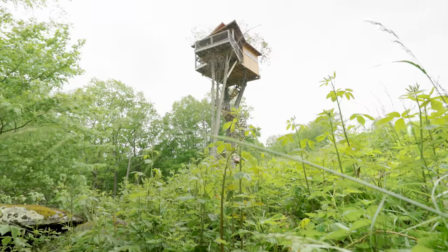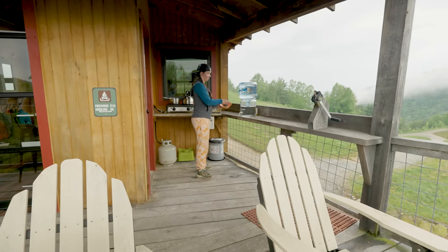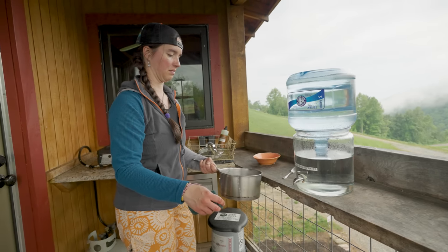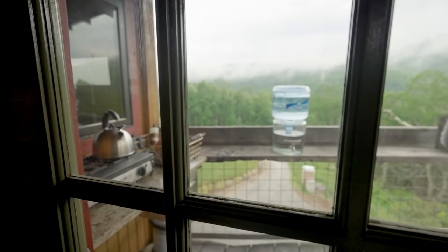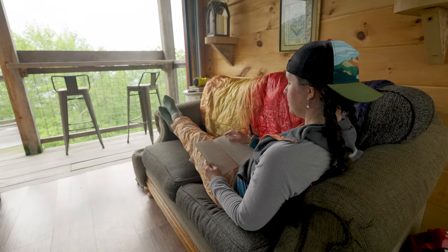I used to love tree houses when I was a kid. Like, I just thought they were so cool. My dad built my sister and I a tree house in our backyard when we were 5 or 6 years old. And it was so cool. It was just like an awesome tree house. And when I look back on my childhood, I'm like, I didn't appreciate that treehouse enough.